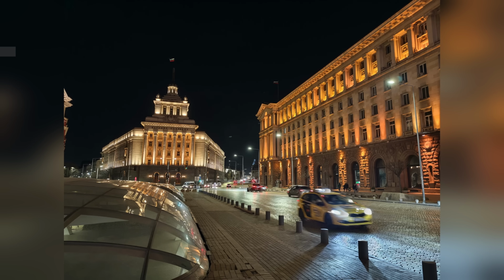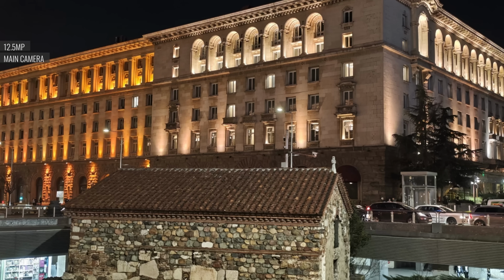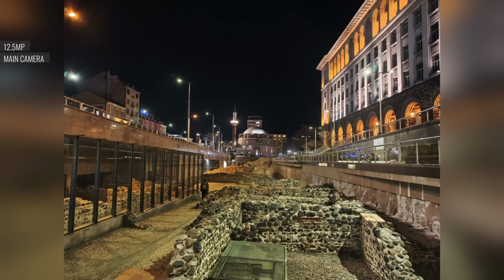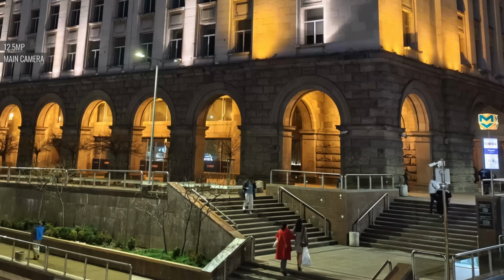Low light photos from the F7 Ultra's main camera are excellent for the class. Exposures are well balanced, giving us well-preserved highlights while avoiding dark, gloomy shadows. Colors remain lively, and the white balance is quite reliable. Detail is generally great as well, with only minor softness in the darker areas.